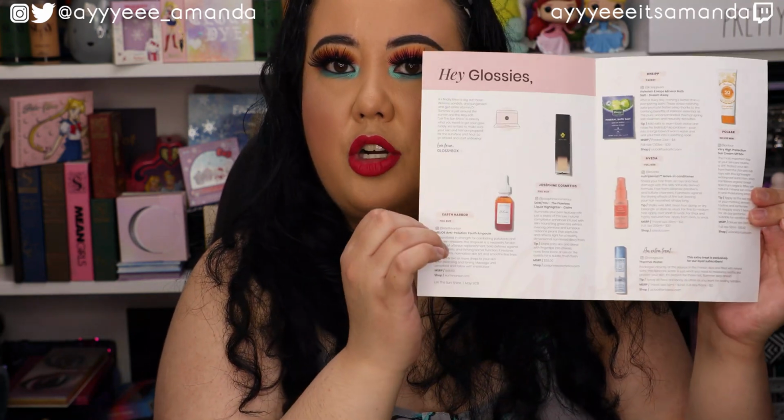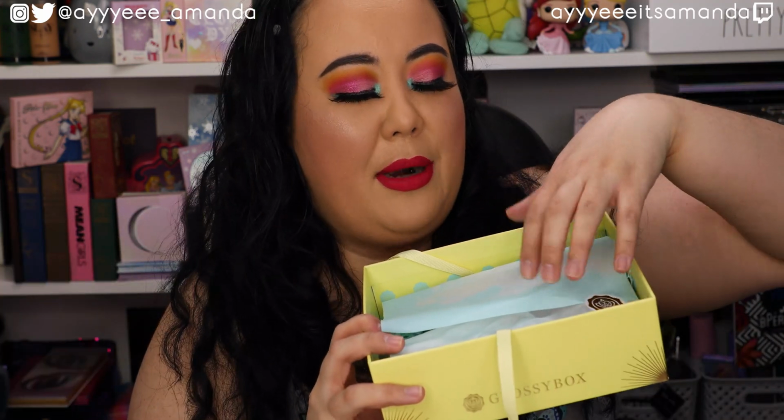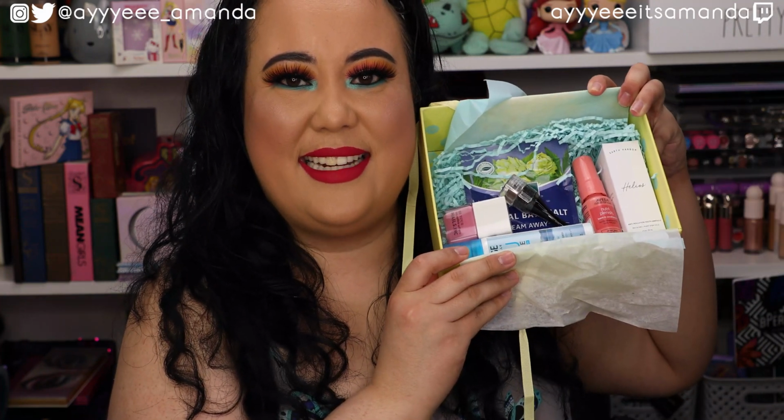So we have our usual card that is going to tell us what products we get, the retail price, tips and tricks on how to use it, and where to buy it. It's beautifully wrapped. I don't even want to destroy it, but here we go. And this is what the inside looks like. I already see a couple of items calling my name. I'm probably gonna go out of order, but this nail polish, it's calling me. I really need to do my nails so bad.